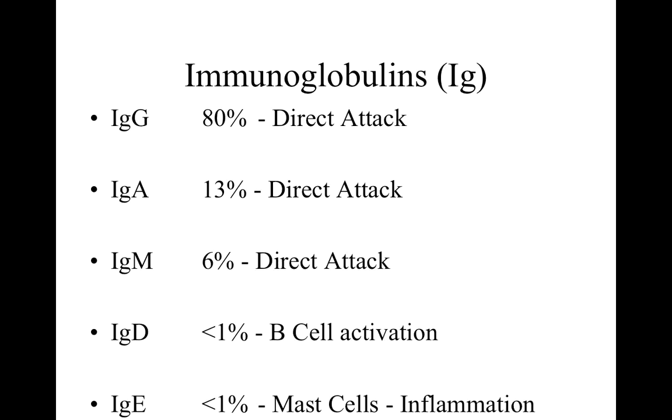Okay. The immunoglobulins are our antibodies. So these are the antibodies. IgG accounts for most of our antibodies. And these are just circulating in the blood from previous infections. They account for 80% of the circulating antibodies.